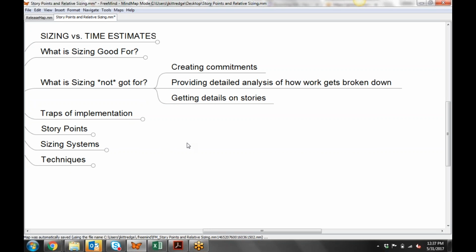Sizing is also generally based on high-level review of what it is that you're doing. Don't get into detailed analysis of how the work gets broken down. This, again, was one of the traps that I was talking about with some of the teams I worked with before, where in an hour we could only get through 2 or 3 stories.